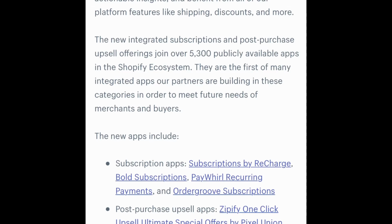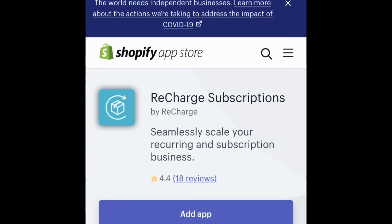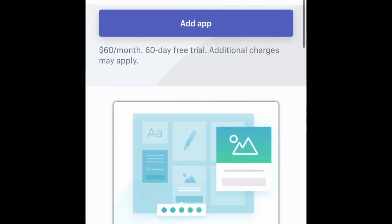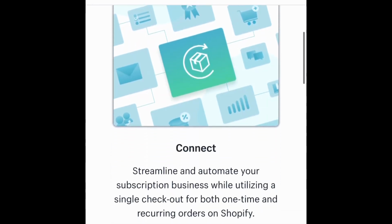Now, for whatever reason, if you miss anything or if you want to go back and get more information on a certain app or more information on Shopify in general, feel free to go up to Shopify.com, go to their Shopify Help Center, and also go to the App Store and type in the name of the app that you're interested in, and you'll be able to see all of the information there.